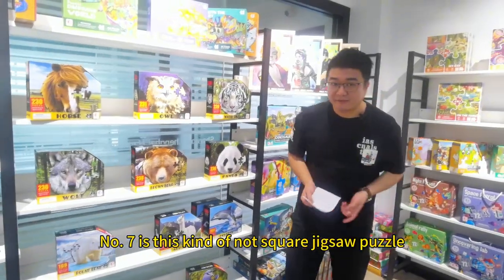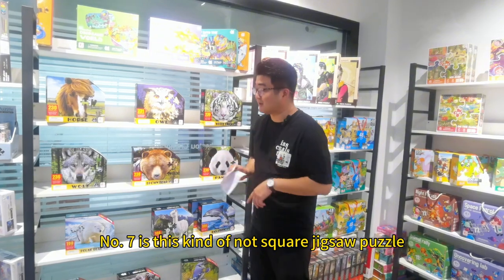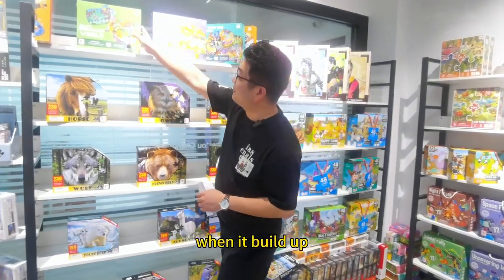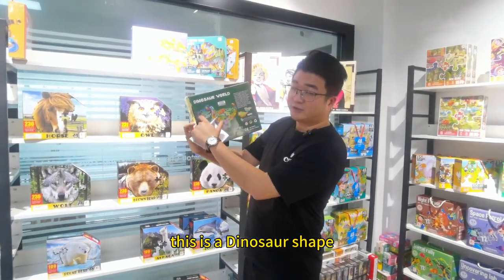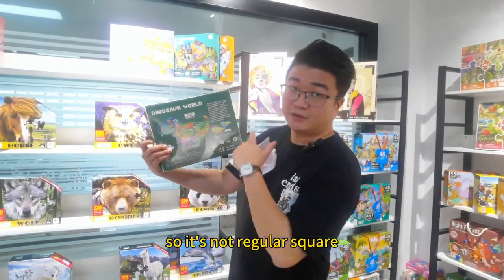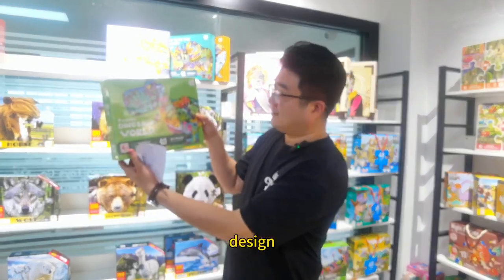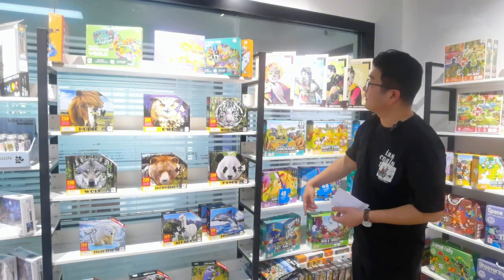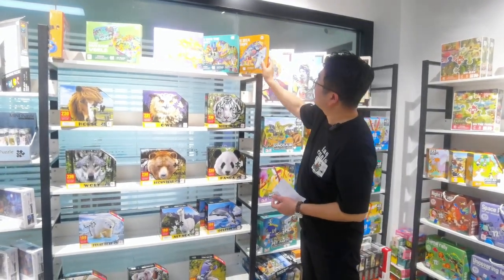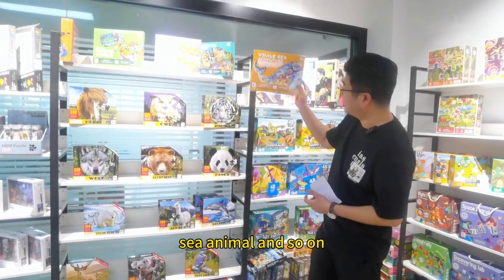The number 7 is this kind of non-square jigsaw puzzle. When it builds up, it will build up like a dinosaur. For example, this is a dinosaur shape, so it's not a regular square design. They have animals, dinosaurs, sea animals, and so on.